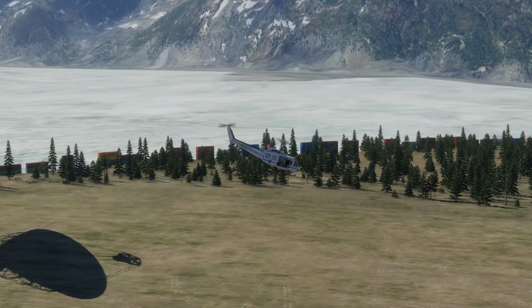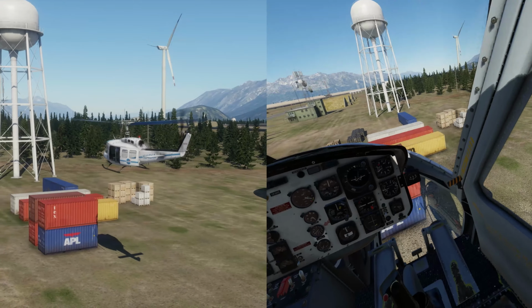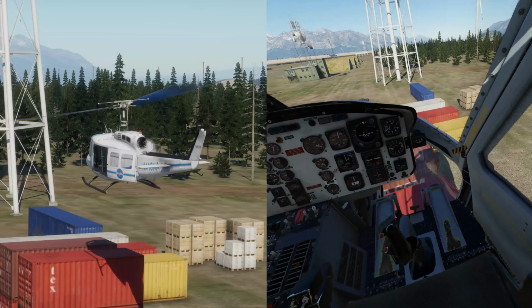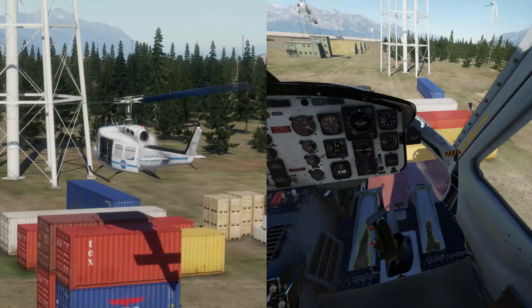So there's actually tools that the X-Plane developers are working on. Laminar is looking into how to use the new tools to upgrade their scenery engine, because they know that it is not where it needs to be for a modern simulator.